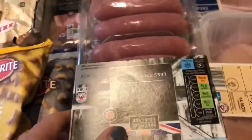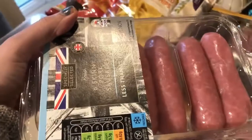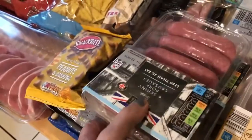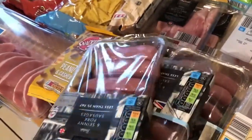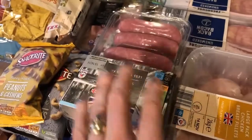I've got 4 packs of skinny sausages, and that's because you only get 6 in a pack, and obviously at the moment Chloe's not here, but there's still 4 of us and they're boys, so they're hungry. So I'd have to do 2 packs for one sitting, whether that's a breakfast or a dinner. I'm actually planning on doing toad in the hole this week, I'm thinking, for one of the dinners, so I might use some of those for that.